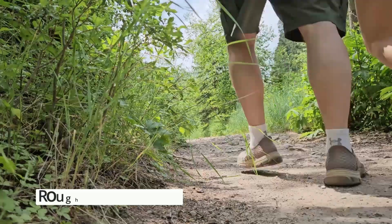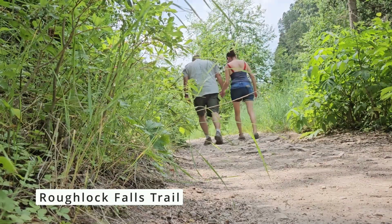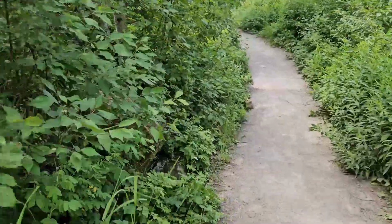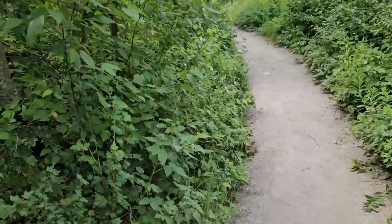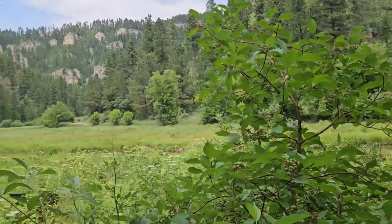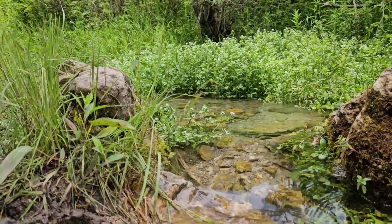So one of the goals we had on this trip was to do some hiking. So here we are at Roughlock Falls near Spearfish, South Dakota. This is a relaxing little hike. It's only about a mile long and it's paved, so it really isn't that hard on you. The views are spectacular and again, it's recommended.